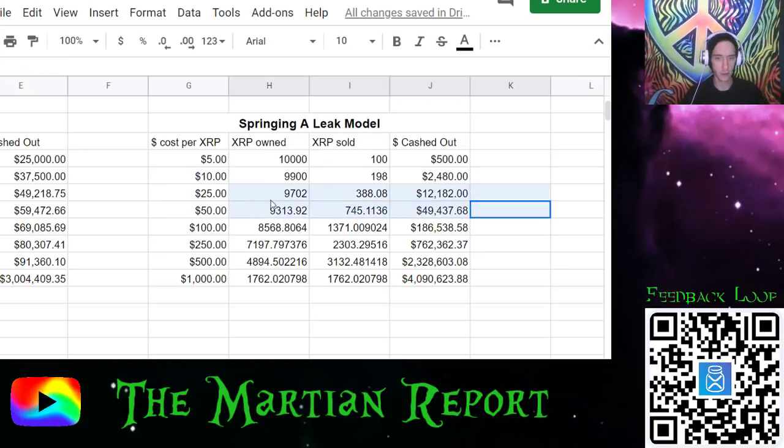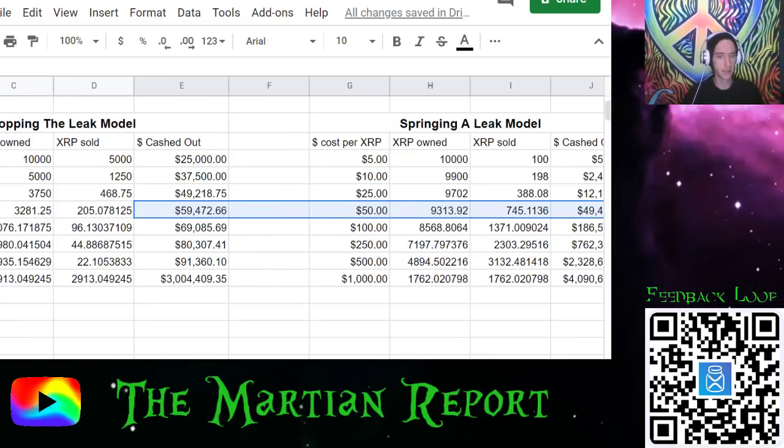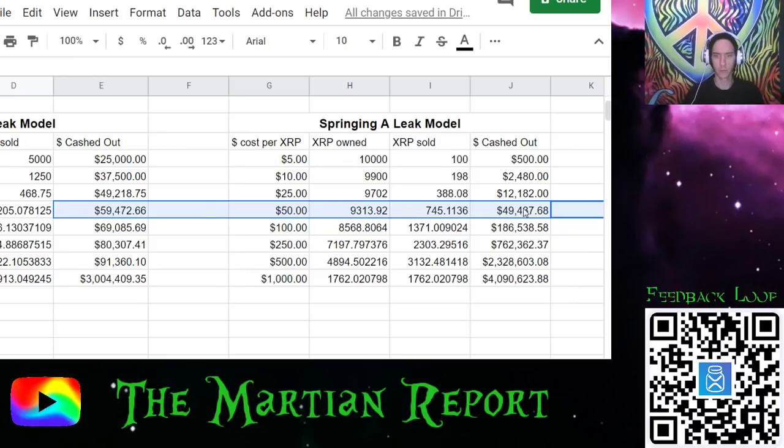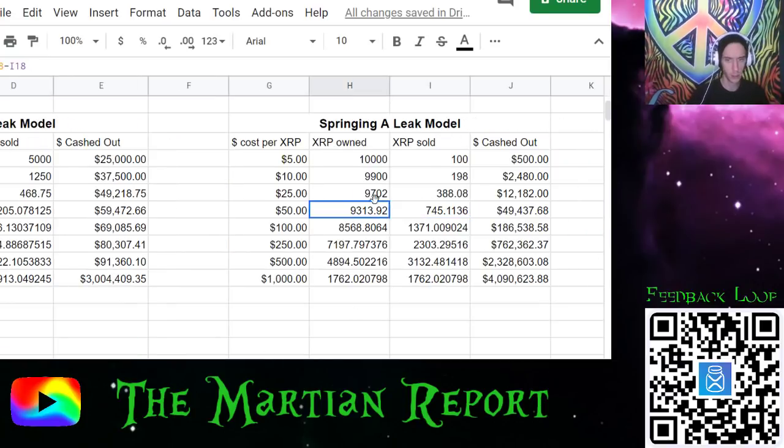You've suddenly found yourself almost break even with your springing a leak model at $50 per the price, but instead of having that extra $10,000, you instead have almost 3 times as much XRP remaining as that person who sold out early, right? Who put their 50% on the line at the low dollar cost of $5. You could have 3 times as much XRP in the bank still, right?